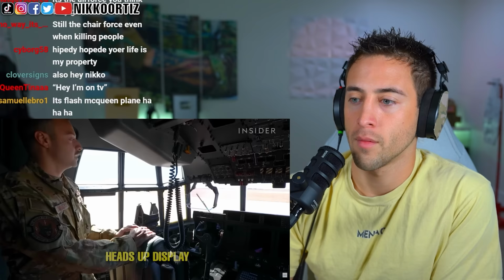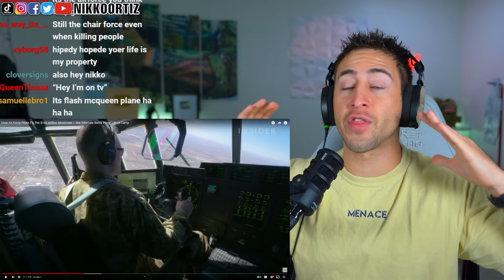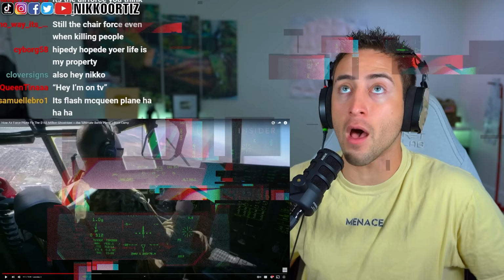Heads-up display. Just extra SA for those of you who don't know what that thing does, there's actually a display on there. Think of it like literally an iPad that you can clearly see through, but there's numbers, grid coordinates, and it'll show you and read you a bunch of information and data, but it still allows you to see through the tablet so you can fly the plane still.